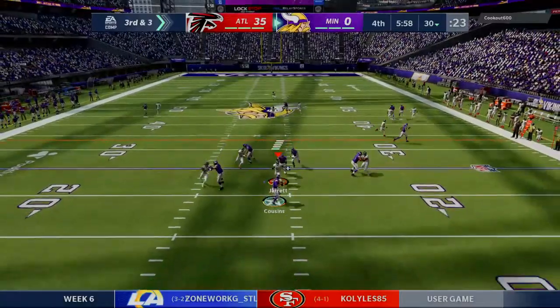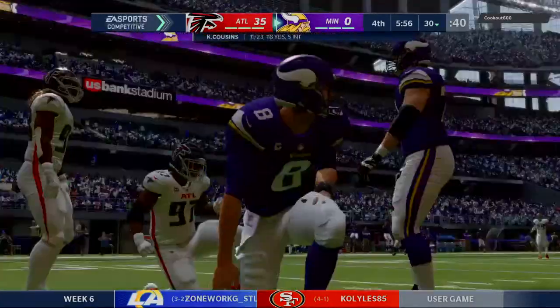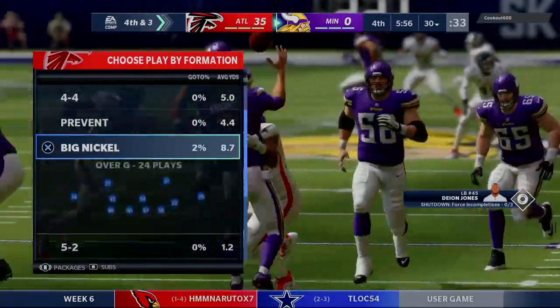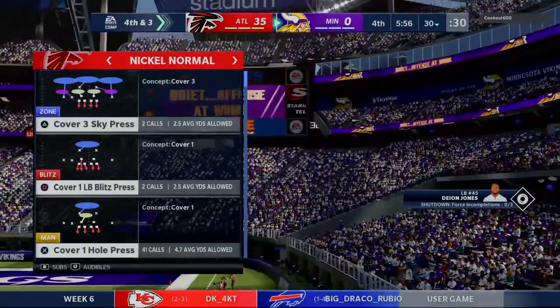Here's Cousins. And drops incomplete as he got popped as he was throwing it. How about some applause for the defense there? They forced him to throw that one into coverage, and just like that, they're staring at a 4th down. Well done.